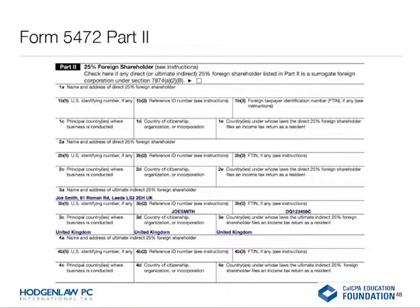Okay, so moving on to part 2 of the form. Each line is actually 3 lines. So line 1A through 1E is the first 3 lines here. And those two are asking, lines 1 and 2, those two are asking for direct 25% foreign shareholders. Lines 3 and 4 are asking for ultimate indirect 25% foreign shareholders.